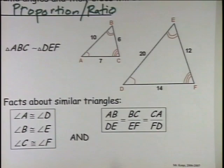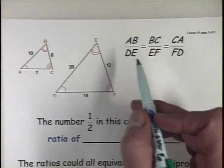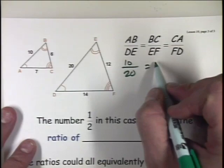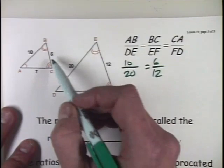Those ratios, regardless of which of the three sides you take, as long as it's the corresponding side you're relating it to, they will give you the same magical number, and that will be the scale factor. Okay? And it's unique for each of the triangles that are similar. Now let's see if we can figure out what it actually is for these two triangles. I'm going to go ahead and write the ratios right here. The length of segment AB is given to be 10, is to segment DE, which is 20, should be the same as BC, which I have written here as 6, is to EF, which is 12, as CA is 7, is to FD, which is 14.